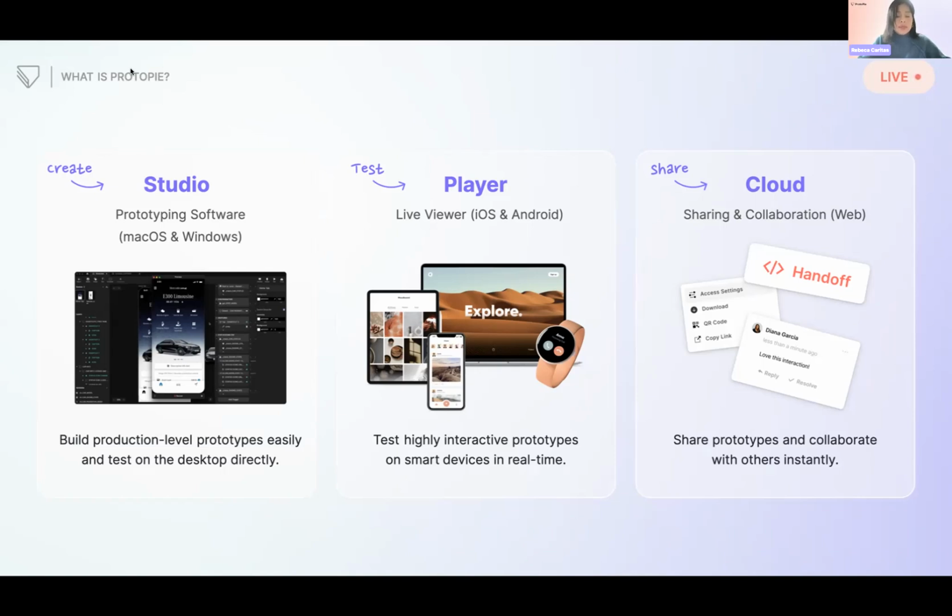So with these plugins, right, you bring all your designs into ProtoPie Studio, and here is where you start assigning triggers and responses, as I explained, to all your design and assets, and start crafting really amazing interactions here. After you have finished creating your prototypes, what you can do is test them in the player, which is a companion app.